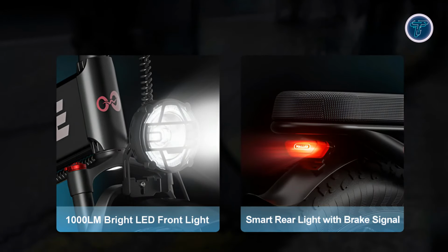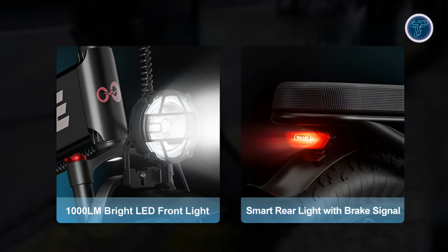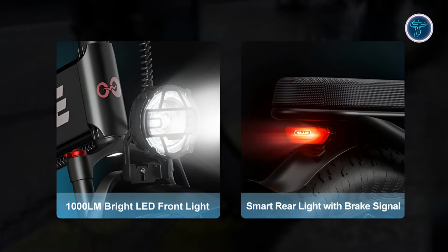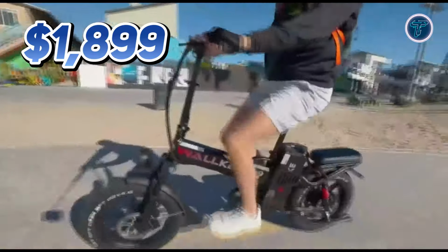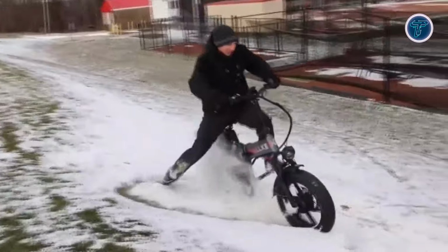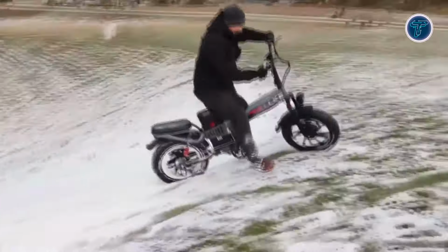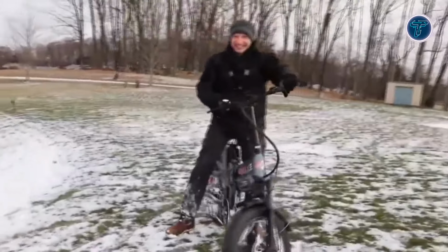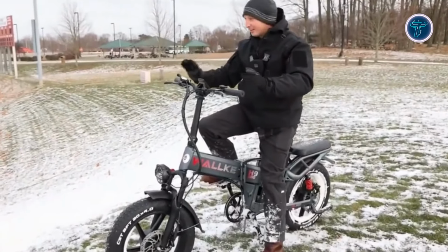For visibility, it features a 1000 lumen super bright front LED light and a smart rear light with brake signals, keeping you safe and seen during night rides. At $1,899, the Wallke H9 AWD is a formidable, feature-rich e-bike that combines high performance, extended range, and smart functionality. It's perfect for riders seeking an e-bike that's as innovative as it is powerful, making every journey a thrilling experience.